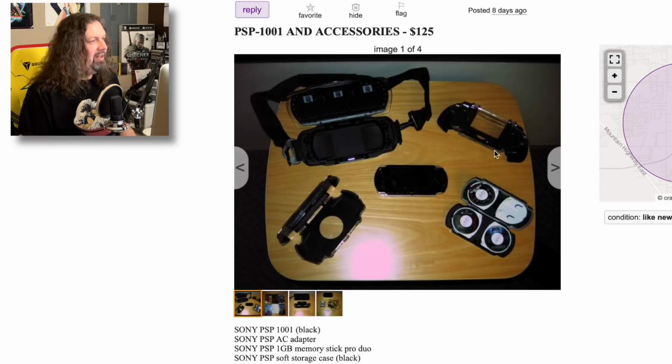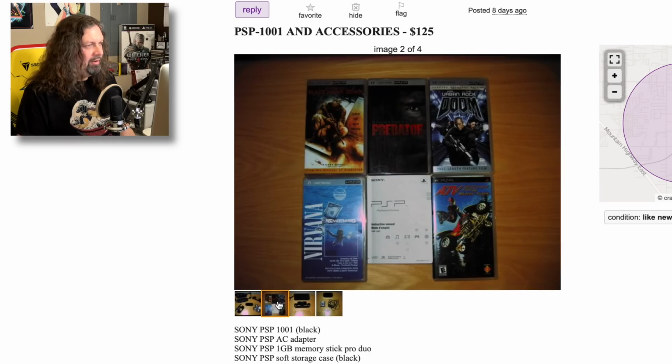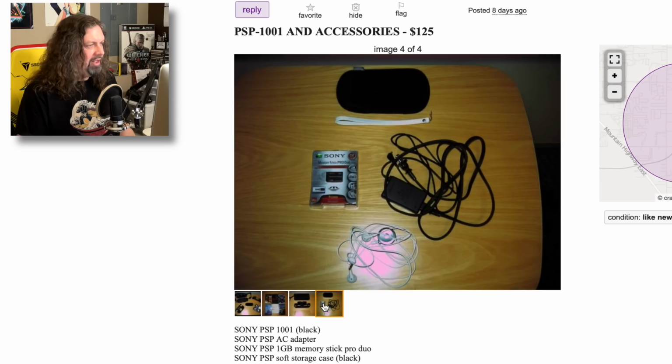Some PSP accessories. Oh, okay. It's a PSP and a bunch of accessories here. Oh, that's cool. Okay. They've got the headphones too.